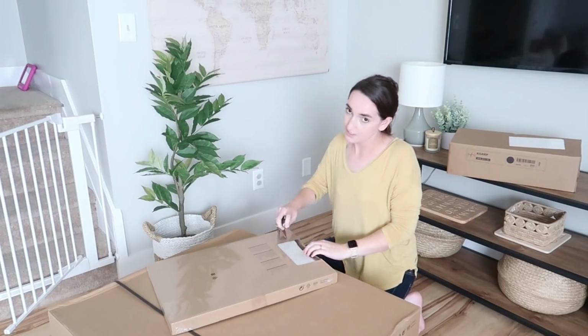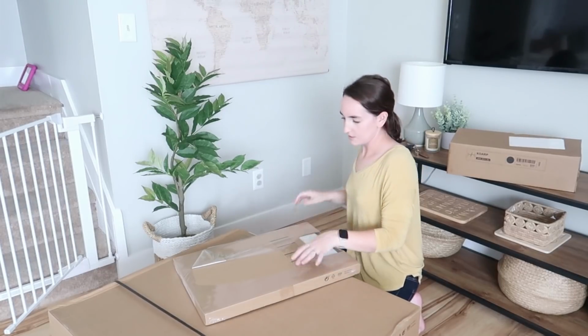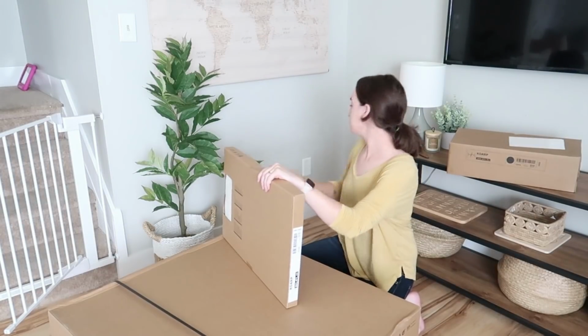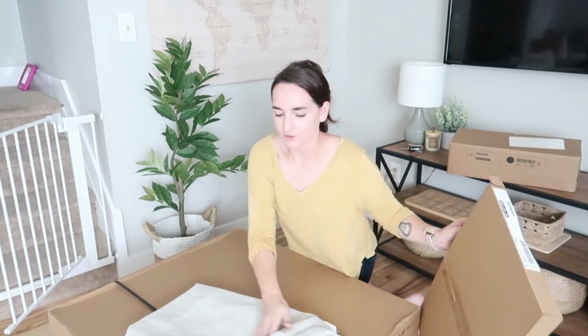IKEA chair together in 15 minutes. I'm hoping this is just one piece because I'm pretty sure that's what it's gonna be. After our couch, I am now an expert furniture assembler. And here's the color if you're interested.